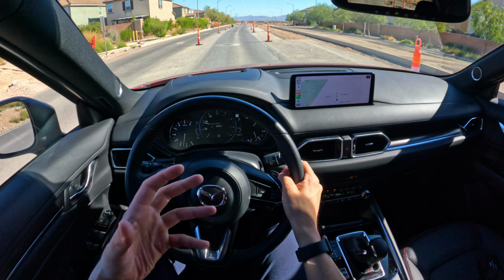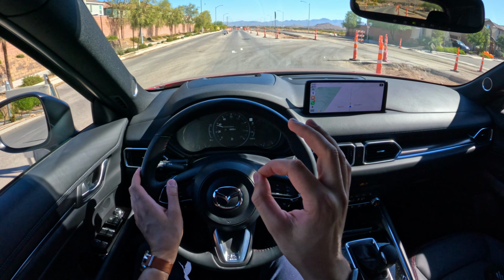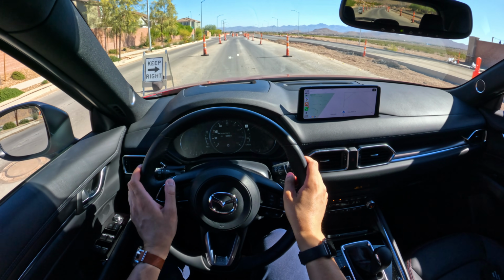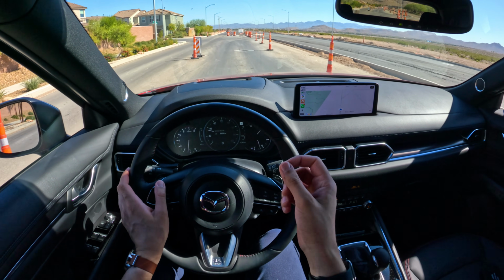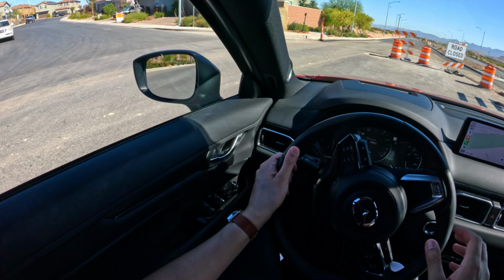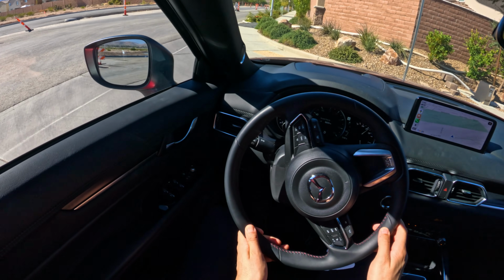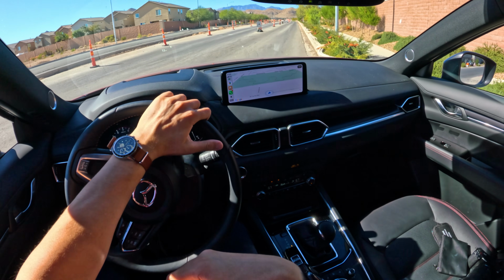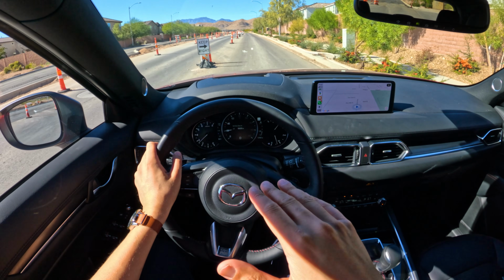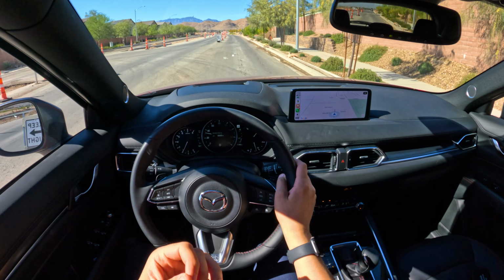Going over these more imperfect surface conditions right now, I can definitely say this is more comfortable than my CX-50. But there is a trade-off, right? Mazda, I think, overall has done a great job of tuning this, so it still feels sporty and nice to drive while still being comfortable. But compared to my CX-50, I noticed there is a little bit more body roll. It's not quite as responsive in the front end with steering input. It's a little bit more traditional.